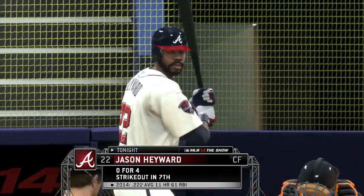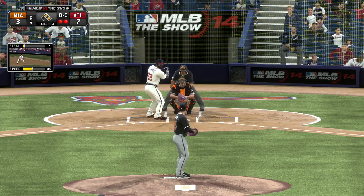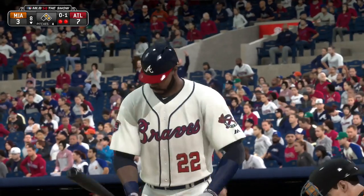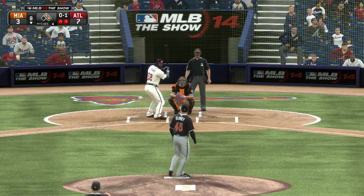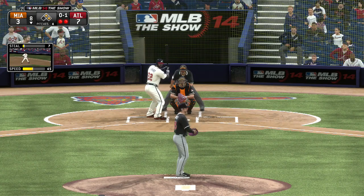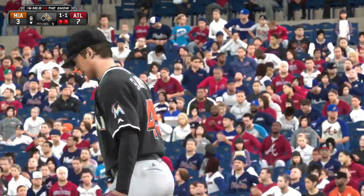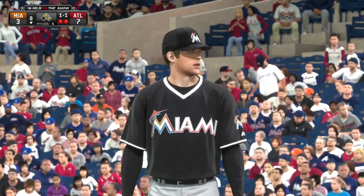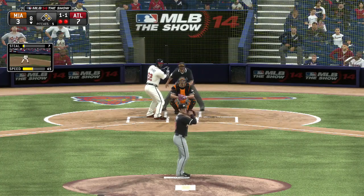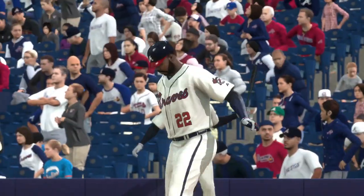Jason Hayward will stand in with a showdown looming. 2 on, 2 out here in inning number 8. And he gets ahead 0-1. Here's one that misses high. It's 1-1. And over towards the dugout, but this one will get into the stands.